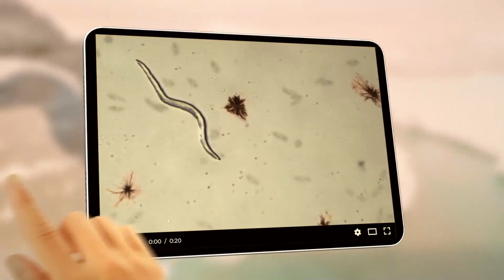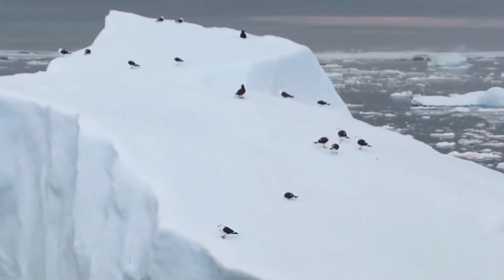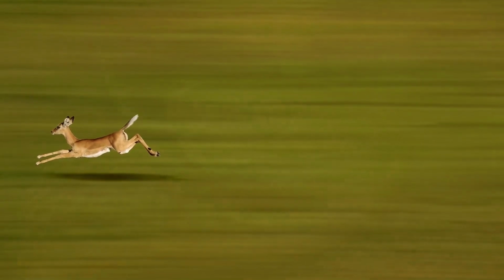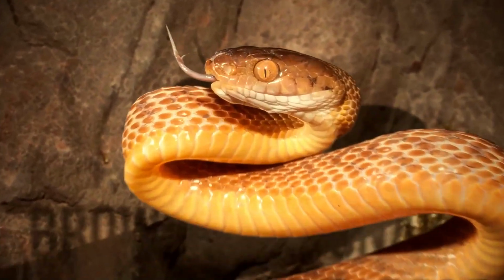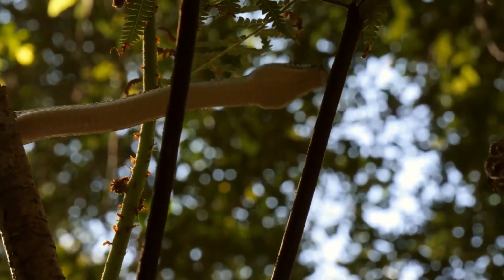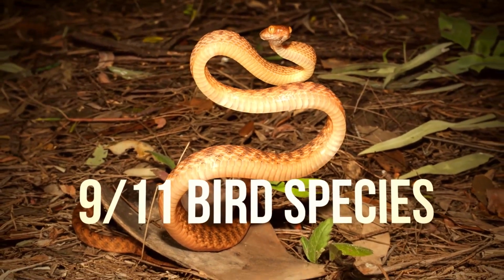Actually, every time a new species comes to Antarctica, it has all the chances to become an invasive species in case they survive the frigid temperatures. Invasive species often flourish in new environments because they lack natural predators. Take the brown tree snake, for example. These snakes were accidentally brought to Guam in the late 40s or early 50s. With no local predators and plenty of birds and rodents to munch on, their numbers skyrocketed. They even caused the extinction of 9 out of 11 forest bird species on the island.